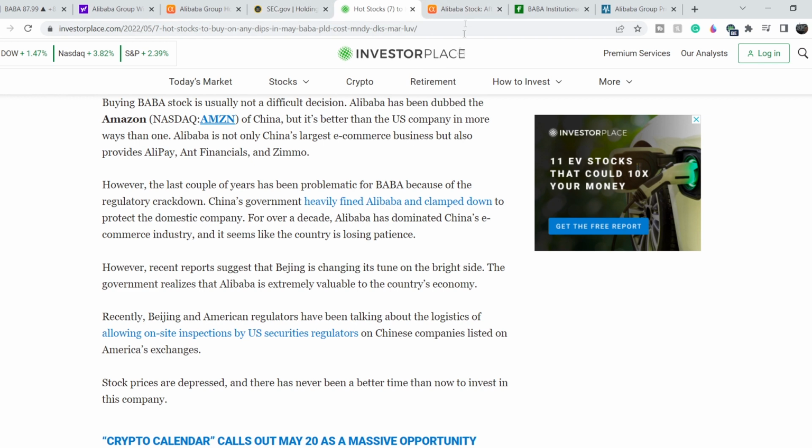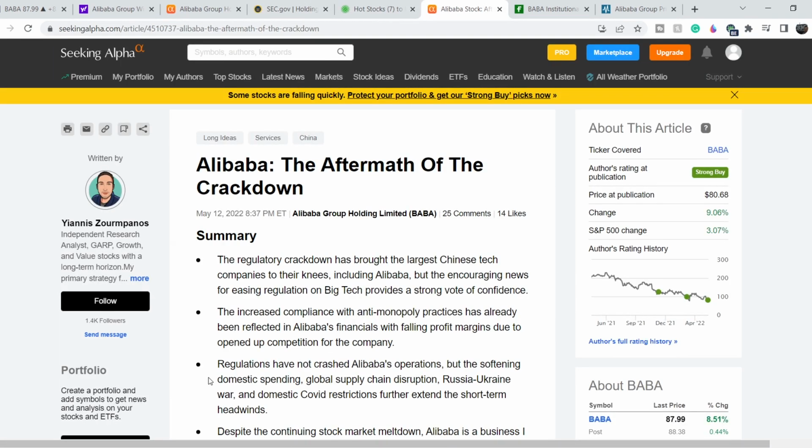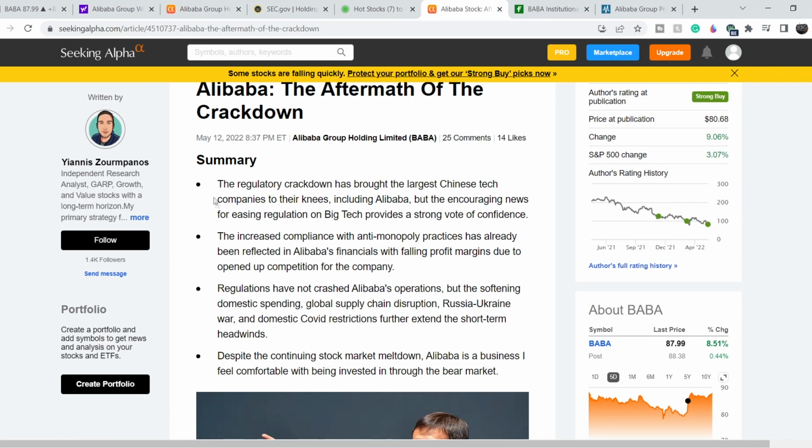On top of that, let me show you this article. It is a very interesting article, and it was published on Seeking Alpha on May the 12th, and it's titled Alibaba, the aftermath of the crackdown. And let me quote you the summary. The regulatory crackdown has brought the largest Chinese tech companies to their knees, including Alibaba, but the encouraging news for easing regulation on big tech provides a strong vote of confidence.